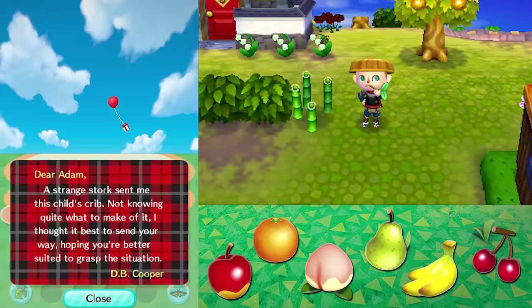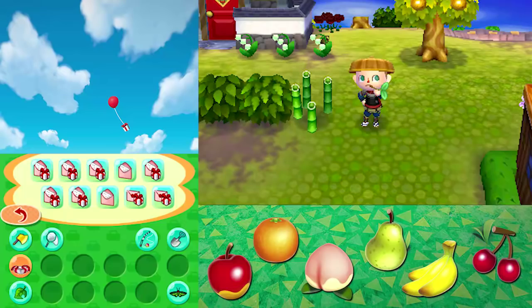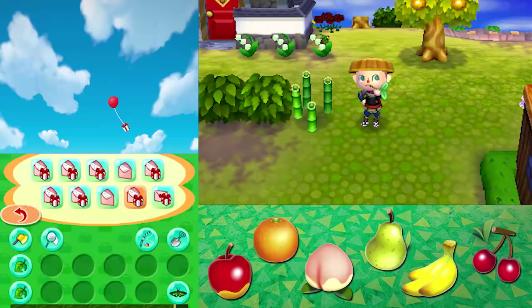Okay, so we got some type of present thing. Let's open her up. It's a baby bed. Okay, I guess Cranston has been sending his baby beds out into the world.